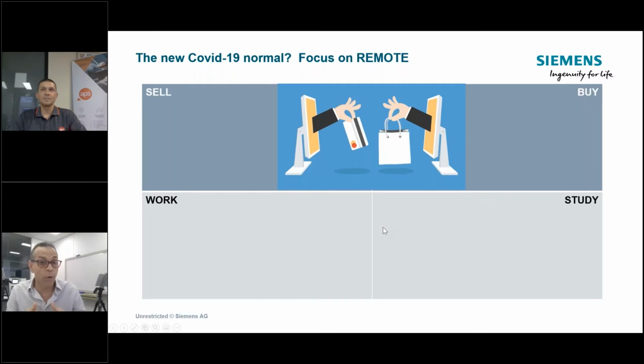And we need to have a focus on remote because of COVID. So everyone for a long time now has been buying and selling online. That's no secret.